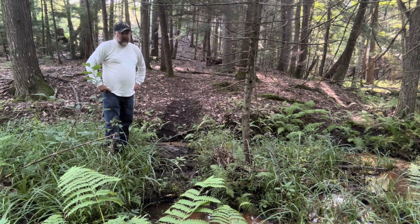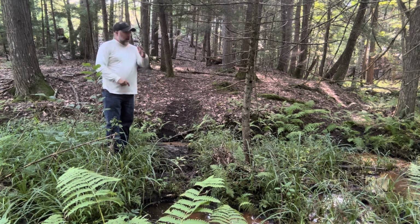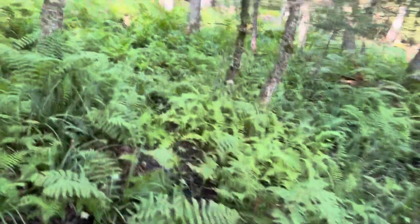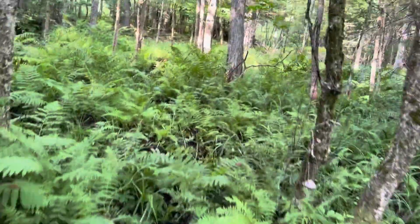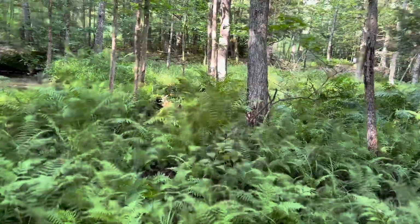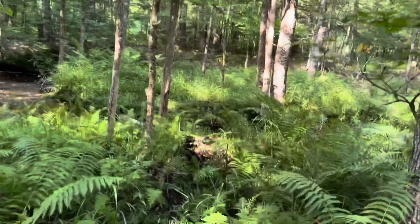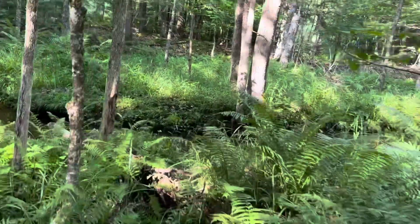But that's where he's headed. That's where these deer are all headed, back and forth in between these cuts. So, all right, here's the deer trail going through the ferns. It's not completely trampled down, but it's enough so that you can see that they're using this trail right here.